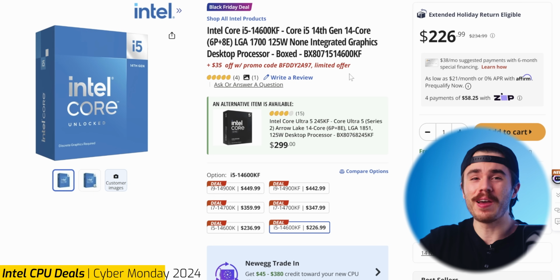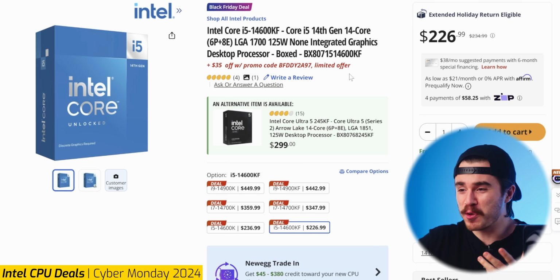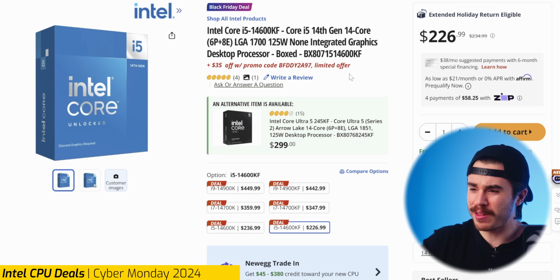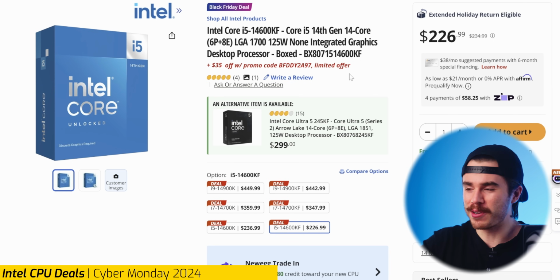That is going to be a really good upgrade from that i3 or i5 12th gen you may still be on. And you can just ride home with this CPU and be fine for many years to come. This really won't bottleneck a lot unless you pair up a 5090 with it or a 5080. There you'll definitely get some bottlenecks depending on the resolution, but this is still a very fast CPU.